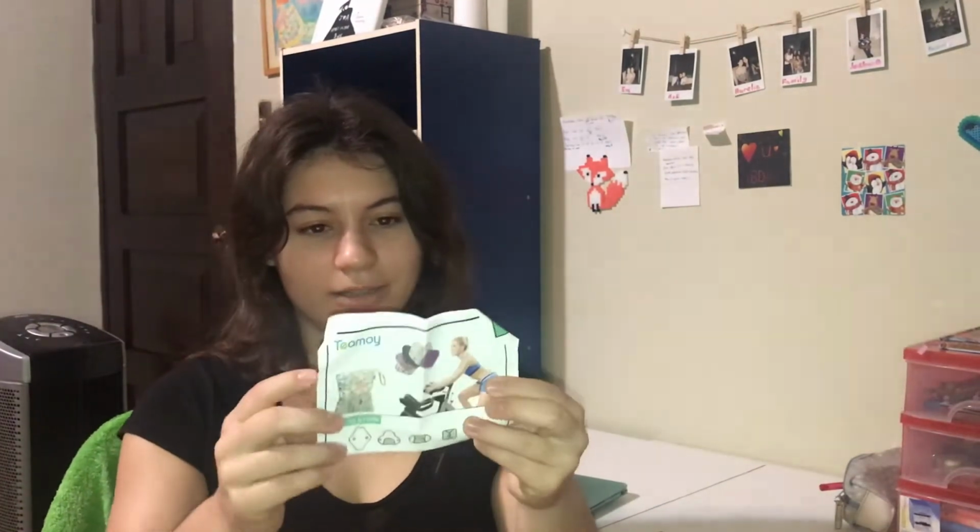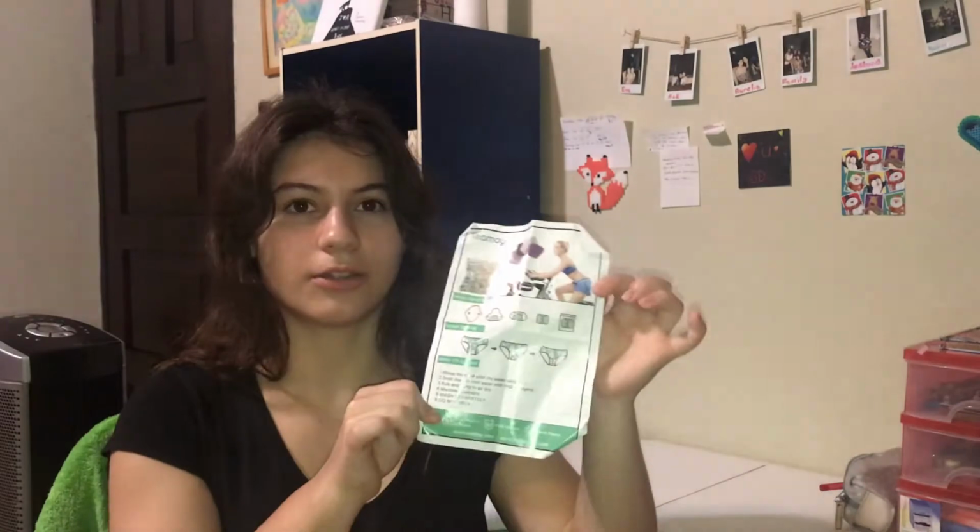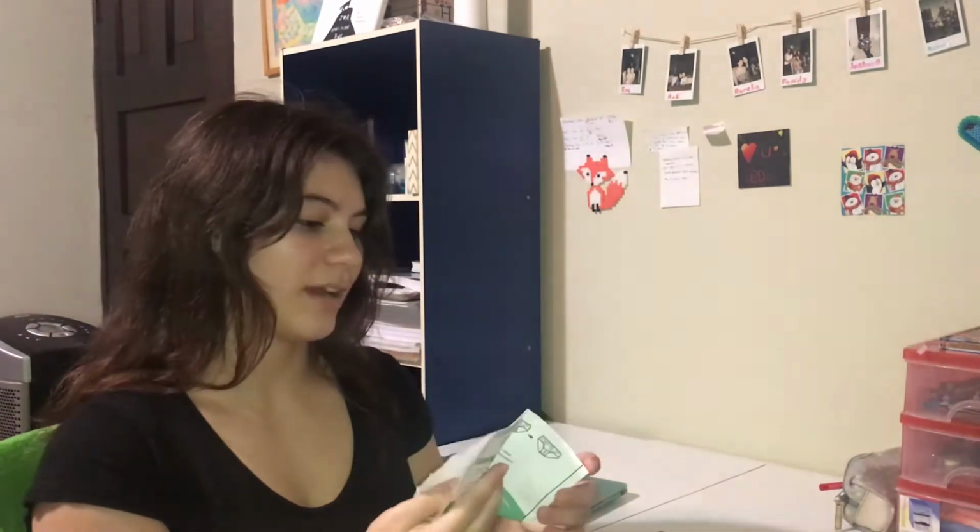I have the little piece of paper here that I don't think I showed you guys. I'm gonna take a picture and put it on the screen, and that's just what it comes with.